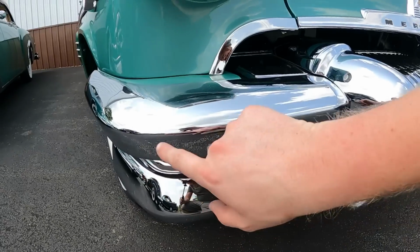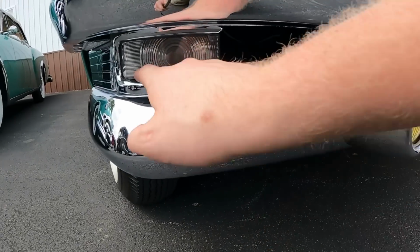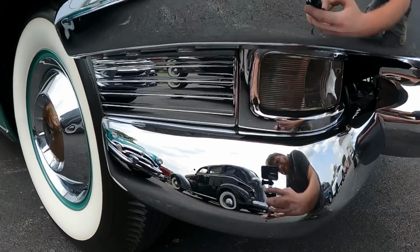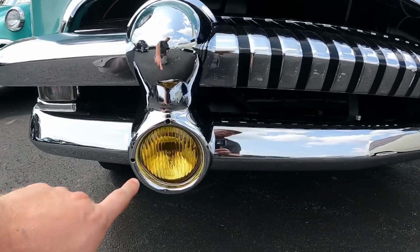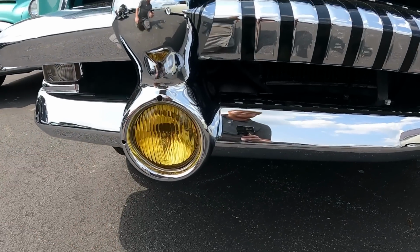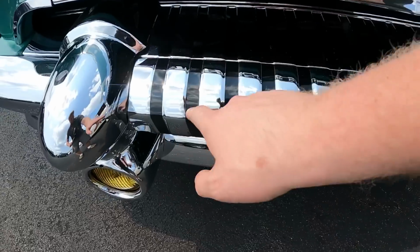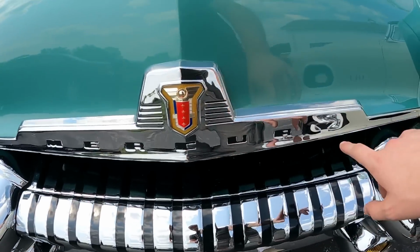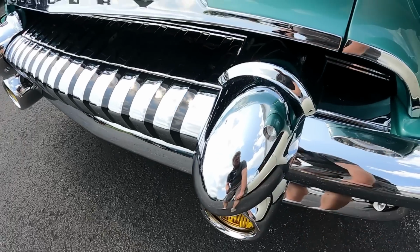Absolutely love this color. Look at how it's textured there. Look at how it's tiered. Look at the top of the bumper versus the bottom of the bumper. Turn signal indicators down inside here. Just look at how textured this is. Fog lights built inside the bumpers. Love how this is painted. Nice Mercury badge, big and proud there. These almost look like Dagmars.